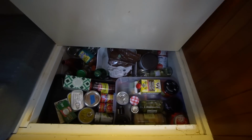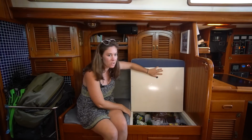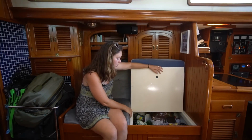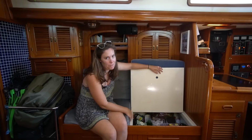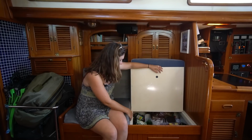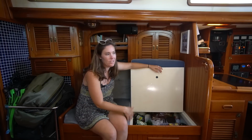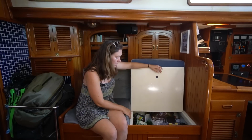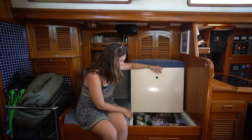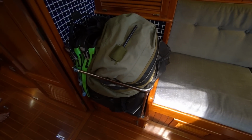And then down here is our long-term canned goods storage. Tons of stuff down here. We could probably live off the food we have in here for like 2 or 3 months, honestly. We always have extra food on board. It's just like the safe thing to do. Even if you have fresh stuff, you want to have backup, like, you know, canned beans, veggies, all that good stuff. In this corner, we have all of our scuba gear.